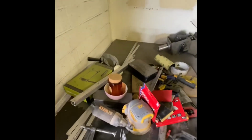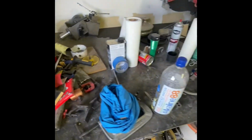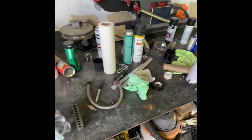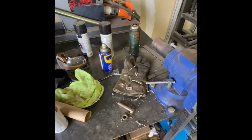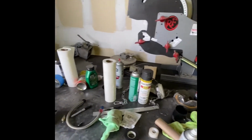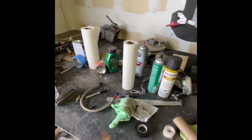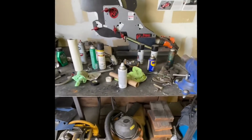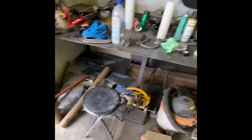As you can see, I definitely do not organize or bother to clean any of this stuff pretty much ever. Come over here, grind stuff, do some welding. We got our tubing bender there. Got all kinds of fab tools and just really nasty, disgusting stuff. As soon as you clean that off, it's filthy again in a week, so it's just tough.